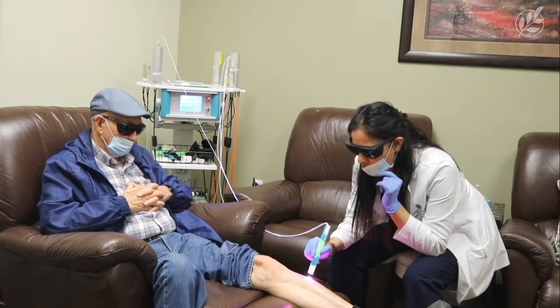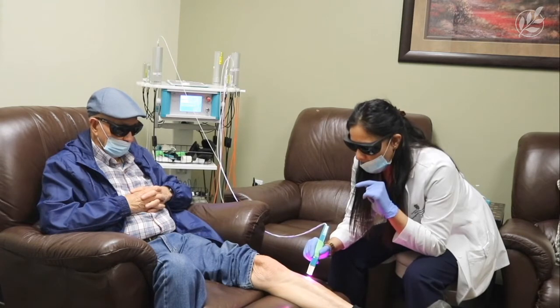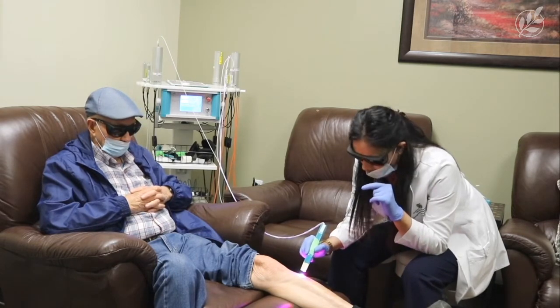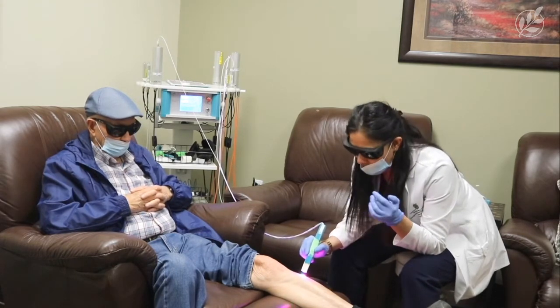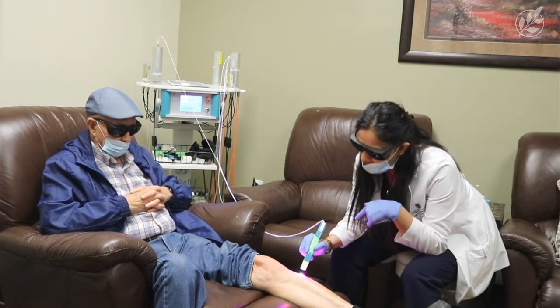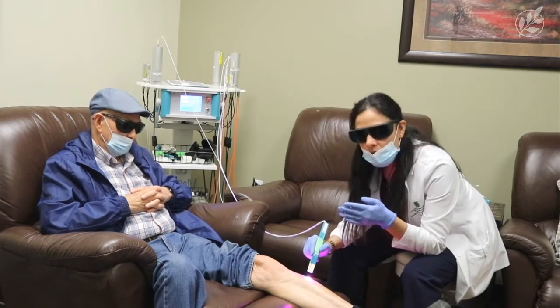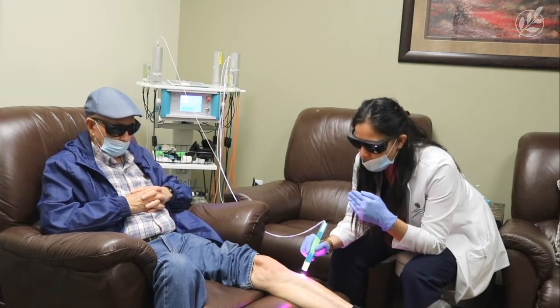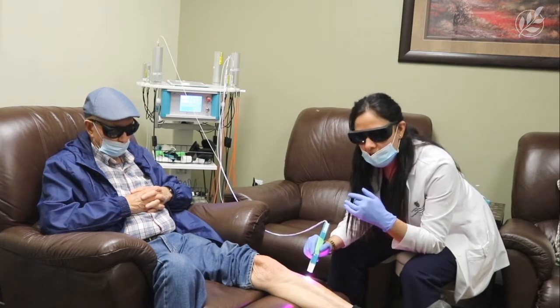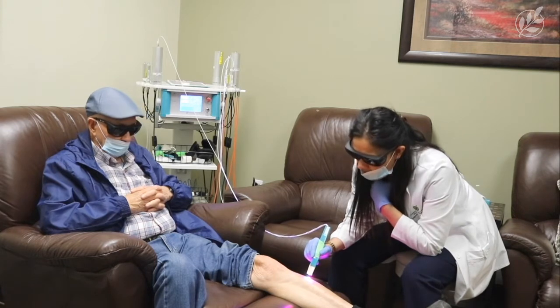and we can choose the intensity of the lights all the way from 0 to 100%. So when we started out, we started at about 50, and then we would see based on his comfort. And as he was able to tolerate more and more, we ramped it up to 75%, and now we've been doing it at 100% for the last several treatments.